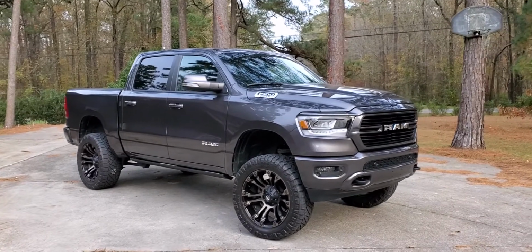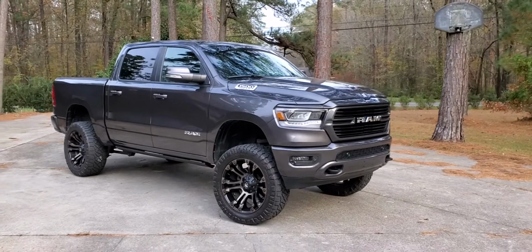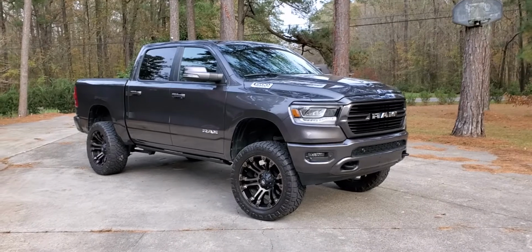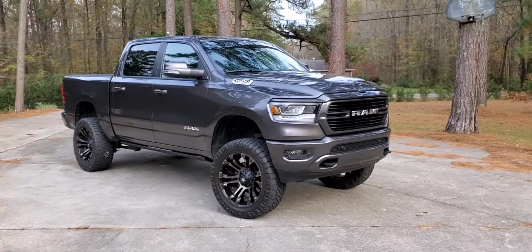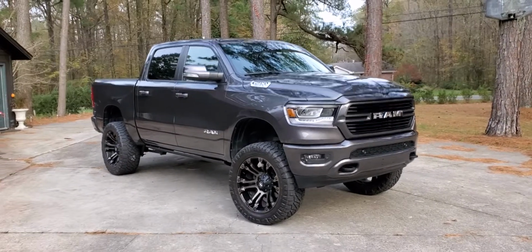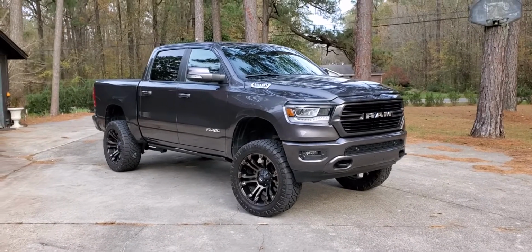It's Casey here. Just want to introduce you to my new 2019 Ram 1500. I just got it about 2 weeks ago. Found it on eBay. Got rid of the 2014 Ram 1500 that I used to have. I have a video up of that one as well, a white and black Outdoorsman edition. Sold that back in July of this year.